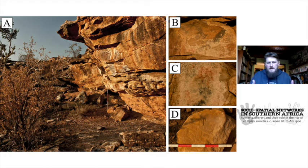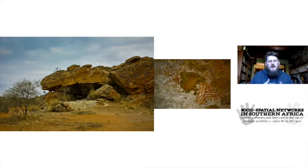But what's interesting about this site is that there are these two different sequences that co-occur inside this shelter. The true meaning of that is still open for debate.